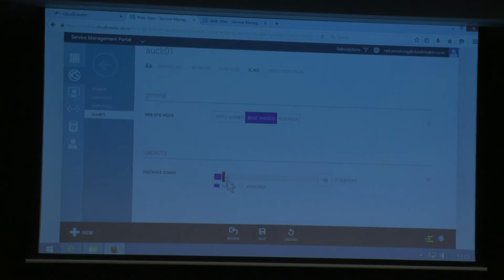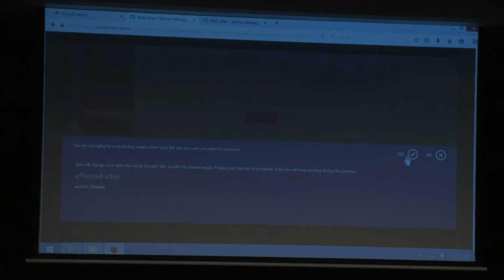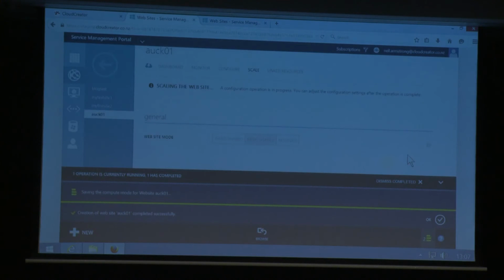It's fine. So as you can see there, we can scale that instance. Remember, we've just created this, but now we're able to scale it as we want. And go ahead, we'll decide we want 10 instances of this and click Save. And away it goes and does that. So there's now going to be 10 instances of that automatically configured and added to load balancing.